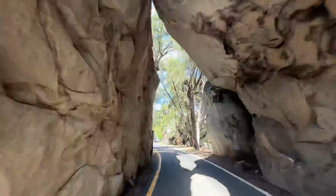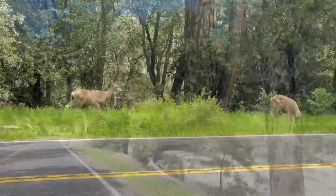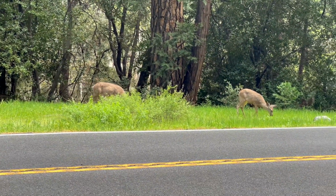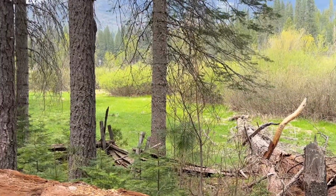Driving into the valley, you'll view the Merced River flowing at full force right now. Keep a watchful eye out for local wildlife and please drive with extra care, as you never know what animal encounter you might be treated to during spring.